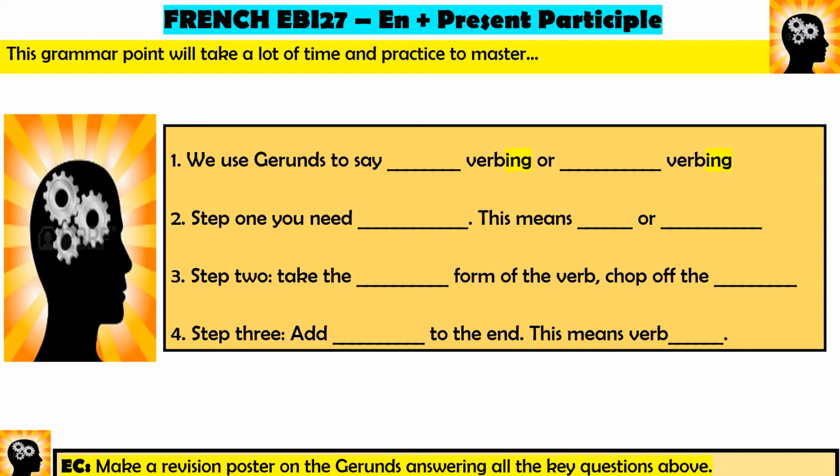Now's a good time to point out my extra challenge at the bottom. This is really advanced today, guys. So I've said make a revision poster on gerunds answering all the key questions. What you might want to do is on an A3 sheet of paper, copy out these key questions and complete them as you go, and then draw and watch the explanations and copy down key things. Completely down to you. This is what I used to do with grammar because it's just so much to remember in French. I always used to make revision notes and posters and test myself on them, and now I don't really think about grammar, it just comes out of my mouth. So I really advise you to do that. That's your extra challenge today. You don't need to do it. In terms of your red pen, I want you to be able to answer these 4 questions and do the activities on this worksheet and your daily test.